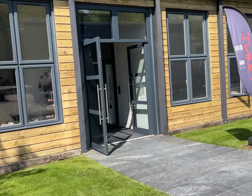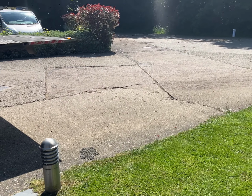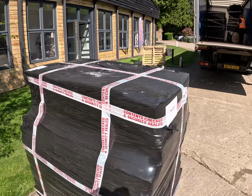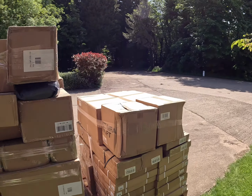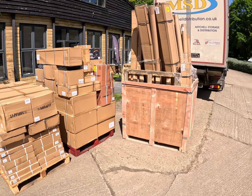So equipment delivery will be going inside through the doors. Pallets will be going there. Unload day. Here we go, guys, pallets delivered. All the equipment, well, as in all the new equipment.